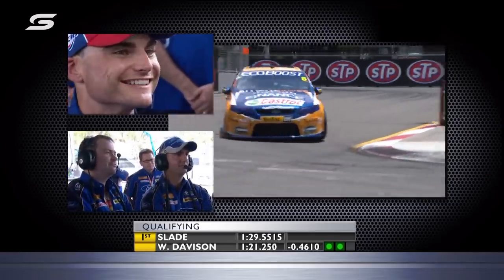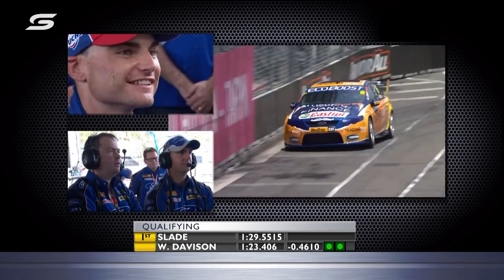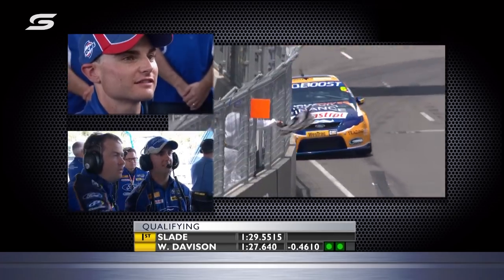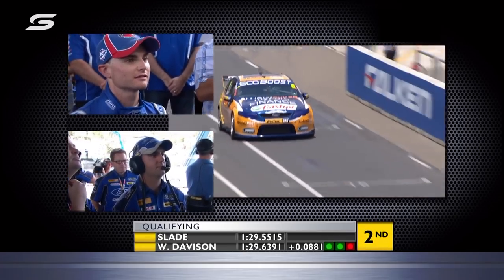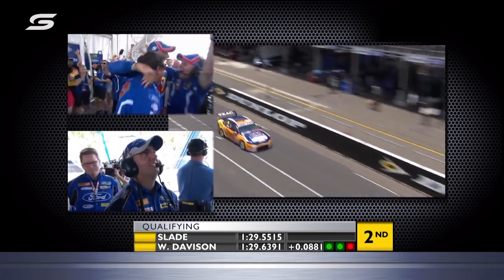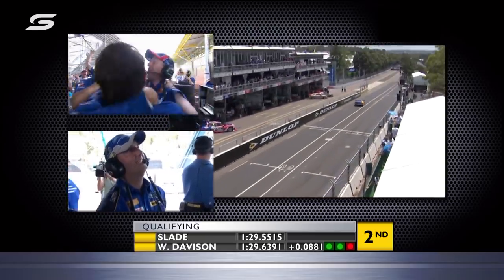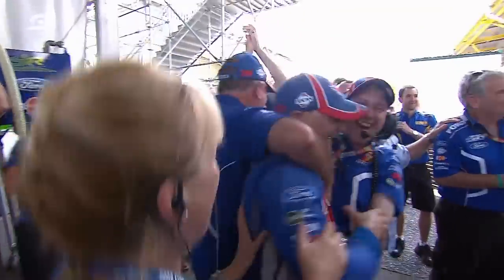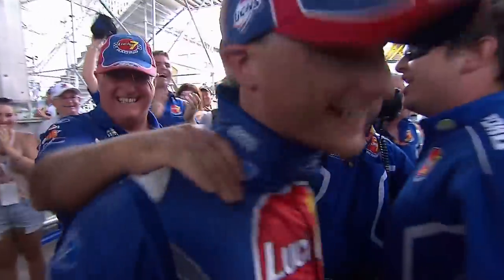In the fence. That's hurt him. Yeah, that's a big time loss there. That's a massive time loss. This puts Slade back in the game with one to run. Well, let's see how much it cost him. He gets the fence as well, and he goes to second. He misses out on 20 grand. Slade gets his first ever career pole position. And they celebrate like they've won the lottery down there at Lucky Seven.